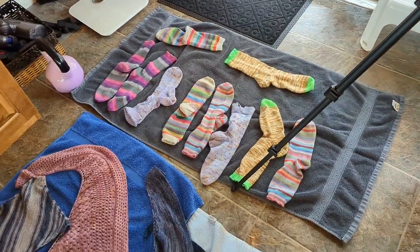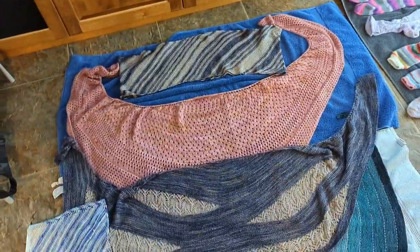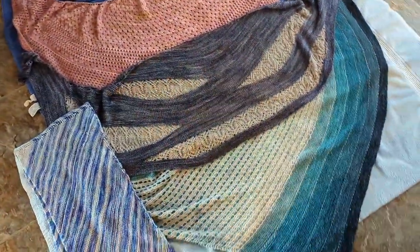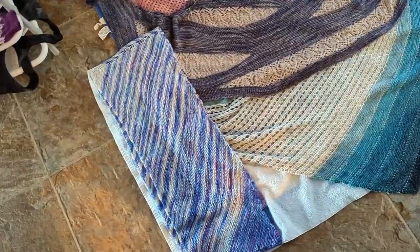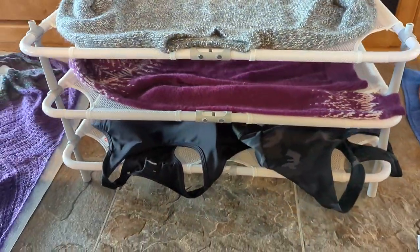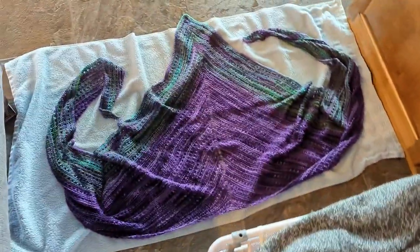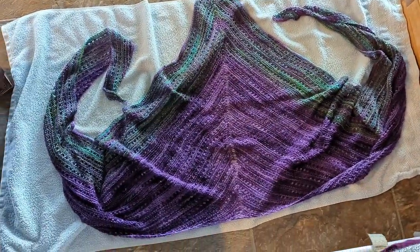So I've got my socks, a foolproof pebble beach shawl, waiting for rain on the spice market, another foolproof. I've got my ease pullover. Underneath, I've got my hinterland. I've got some sports bras and some more socks. And at last, my amethyst shawl.